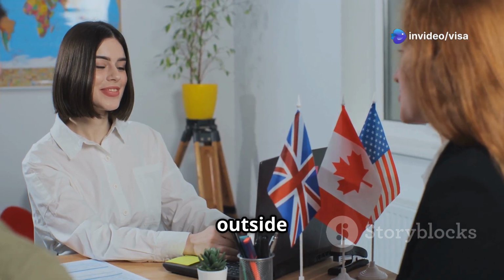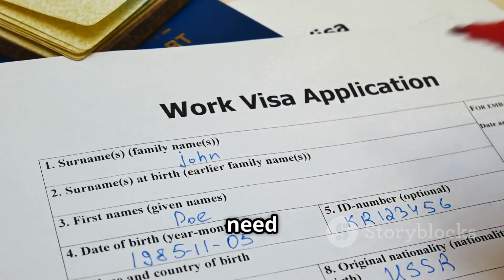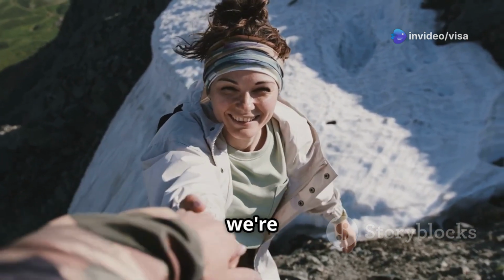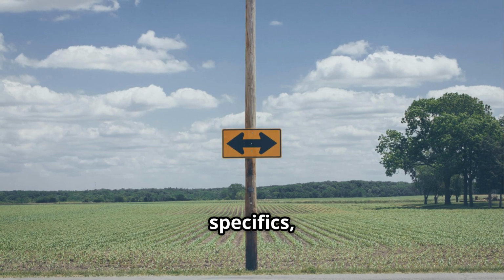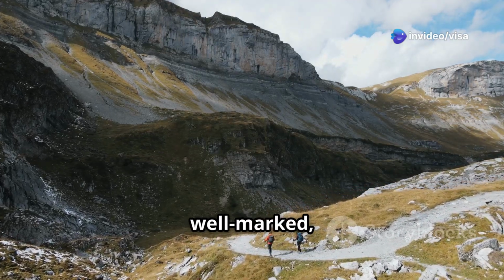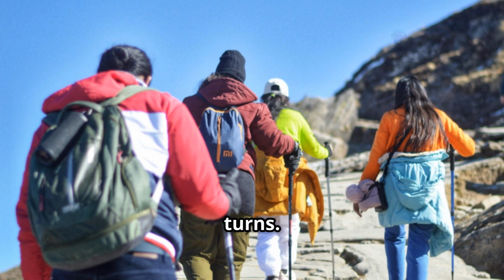But for those coming from outside the EU/EFTA, think countries like the US, Canada, India or China, it's a bit more of a process. You'll need a work permit, and that means jumping through a few more hoops. Now, don't get discouraged, it's definitely doable, and we're here to guide you every step of the way. But before we dive into the specifics, it's important to understand this fundamental difference. It's like choosing your hiking trail. EFTA citizens are on that well-marked, leisurely path, while non-EU/EFTA citizens are taking the scenic route with a few more twists and turns.